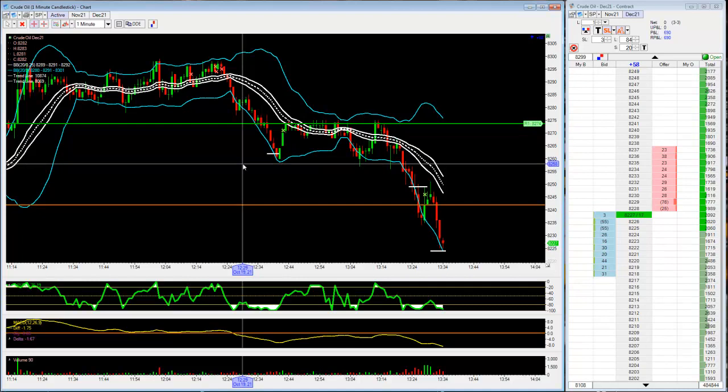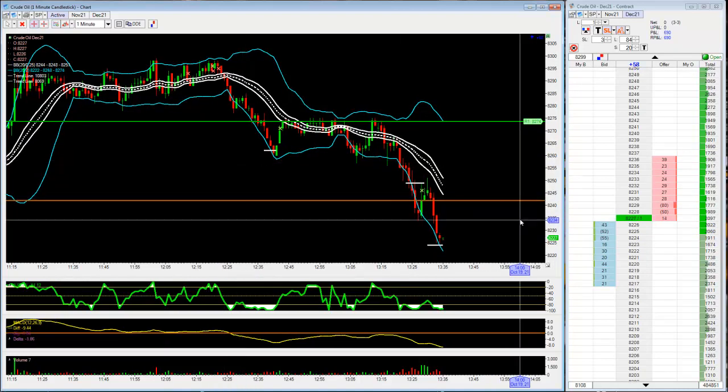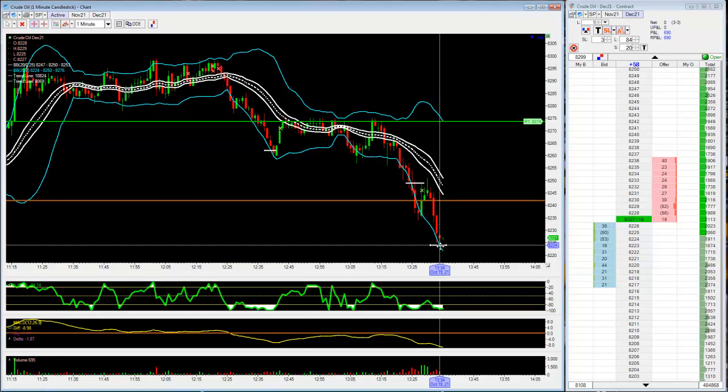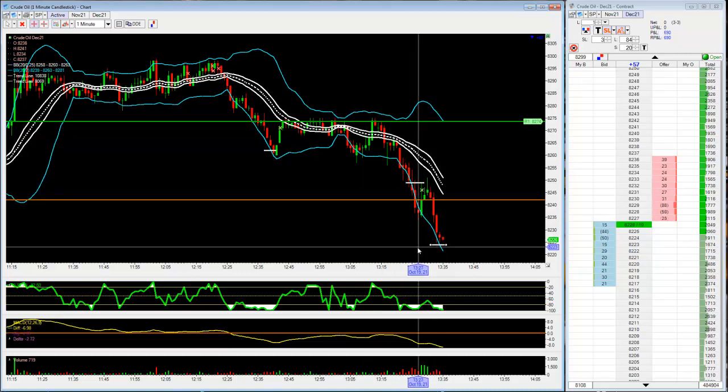Oh, by the way, we did reach the 3p mark, right? 3p is the 24 mark. Looks like we got 1 tick off of that.